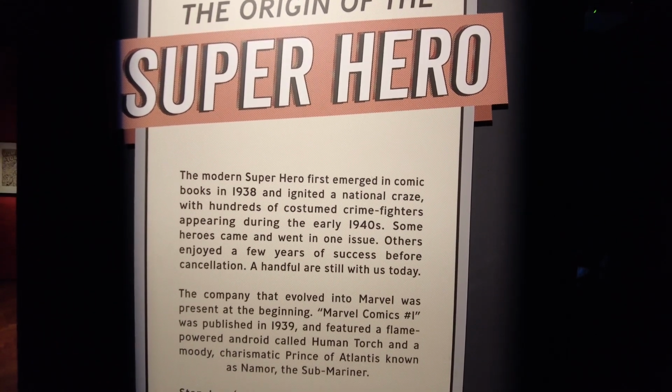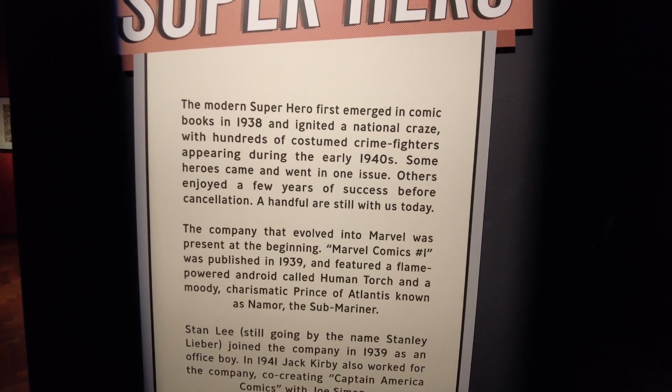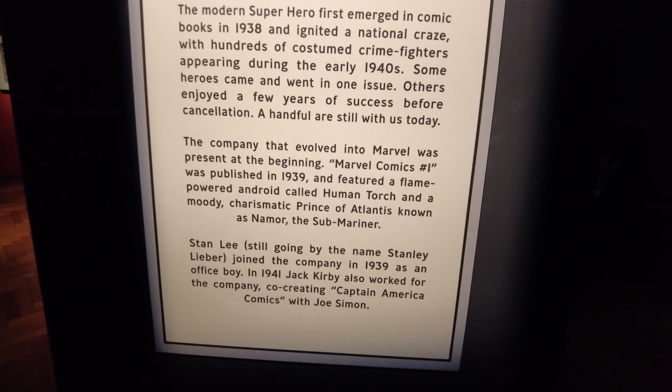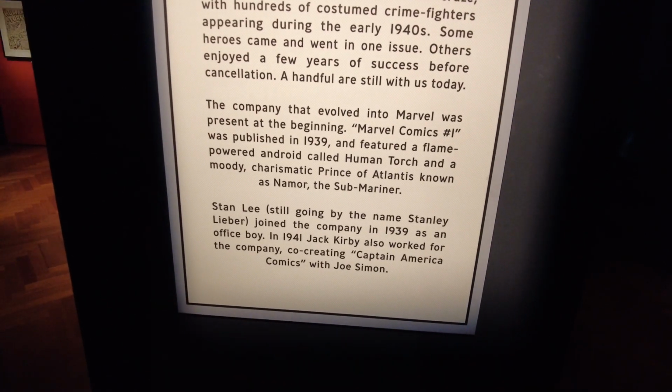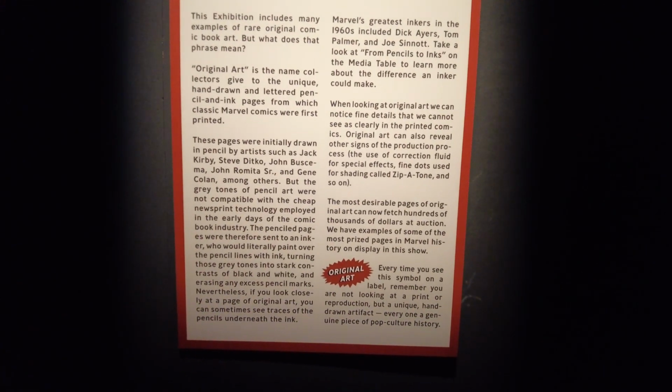Throughout the exhibit, you'll find various plaques explaining how superheroes came to be and how Marvel Comics was a very big part of that. A lot of the original artist's work is on display here at this exhibit, including some of the original first edition comics.